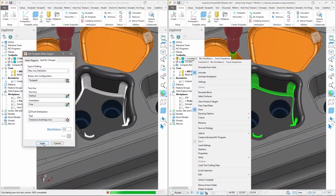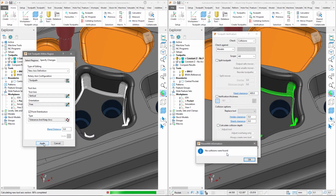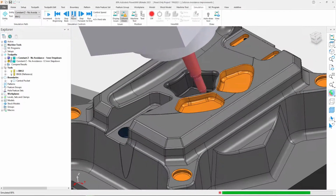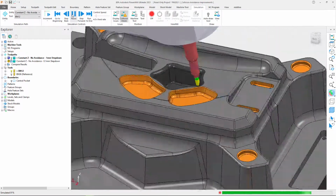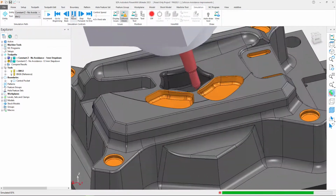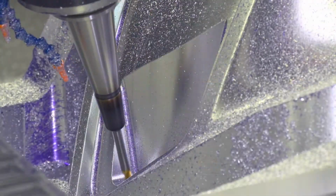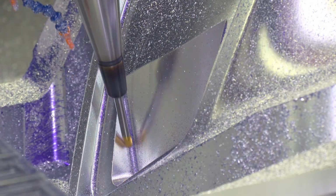This has now been greatly improved, increasing the probability of producing more successful collision avoidance results automatically, reducing the time and effort required for part programming. This improvement to automatic collision avoidance in PowerMill quickly produces safer, more predictable results, minimizing the need for manual intervention and providing more confidence in the automated decisions PowerMill makes for you.